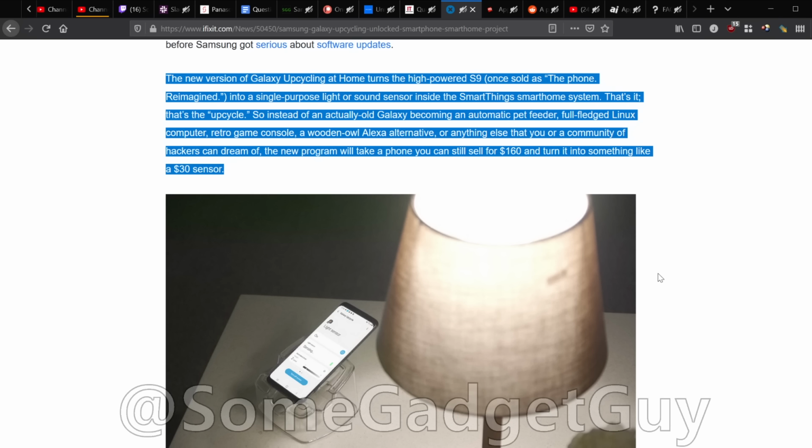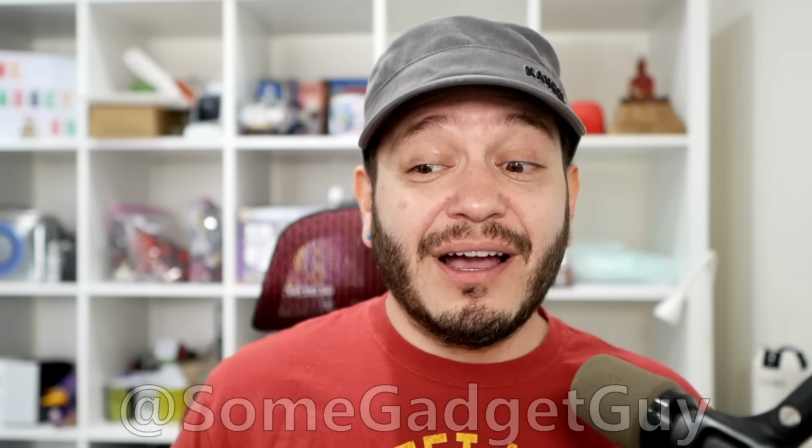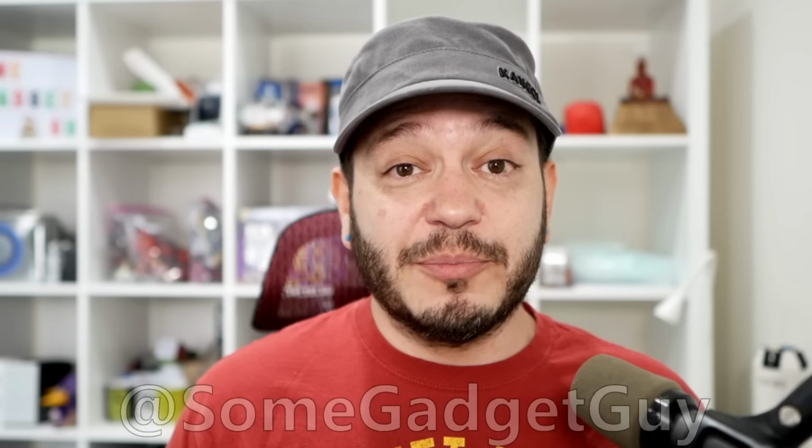So instead of an old Galaxy becoming an automatic pet feeder, full-fledged Linux computer, retro game console, wooden owl Alexa alternative, or anything else that you or a community of hackers can dream of, the new program will take a phone you can still sell for $160 and turn it into something like a $30 sensor. This is not the gig. First of all, the Galaxy S9 is still a remarkably capable device today.